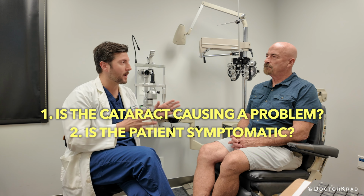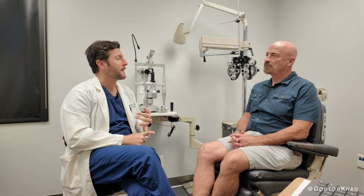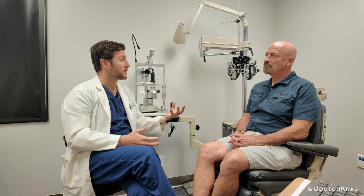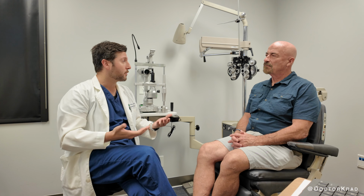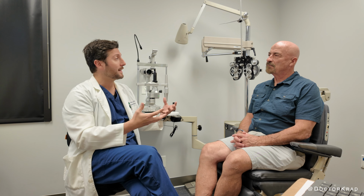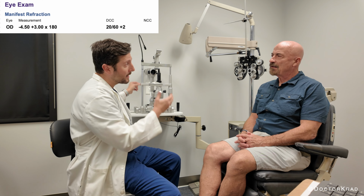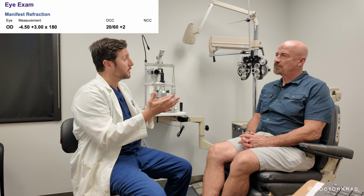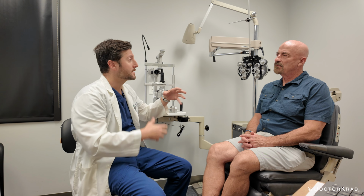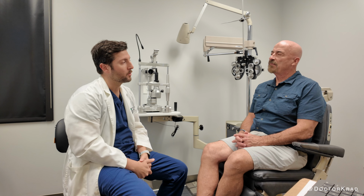They're not complaining, they're happy. If it's 5 out of 10, but they're having glare when driving, they're not confident driving at night or reading street signs, maybe they can't read their phone properly, that's a sign to remove it because it's affecting their daily activities. And in your case, your right eye is very poor. Your left eye is good. So your left eye, I recommend leaving it alone. Your right eye definitely is consistent with symptoms of cataract, and so we're going to take care of that for you.